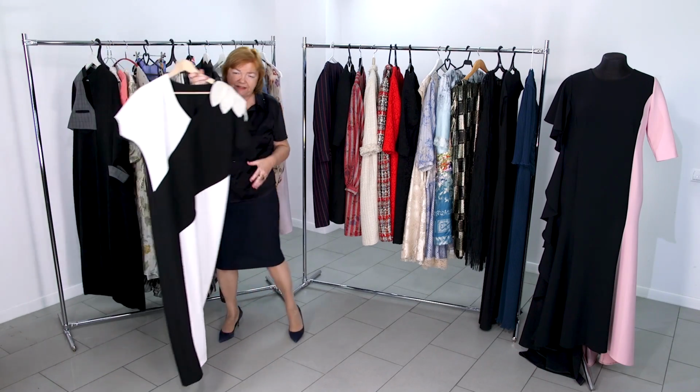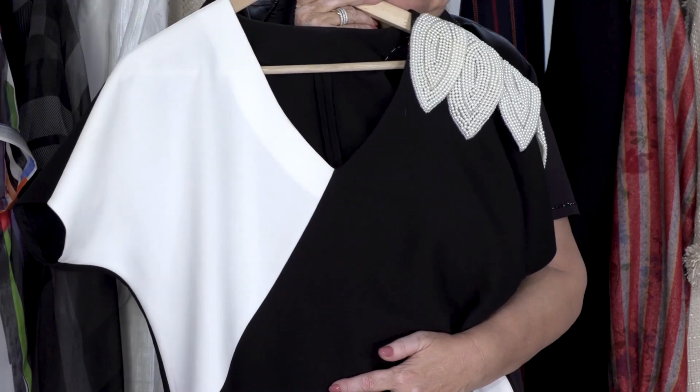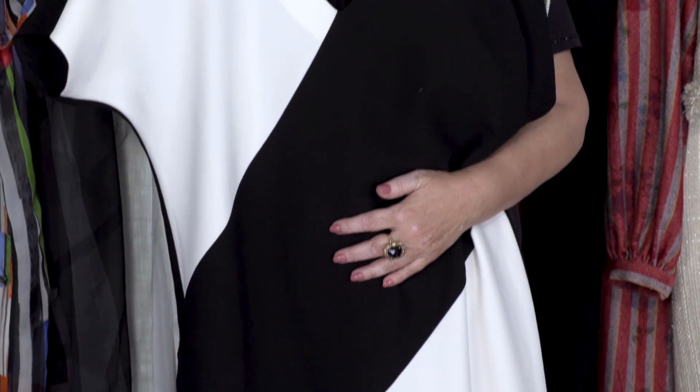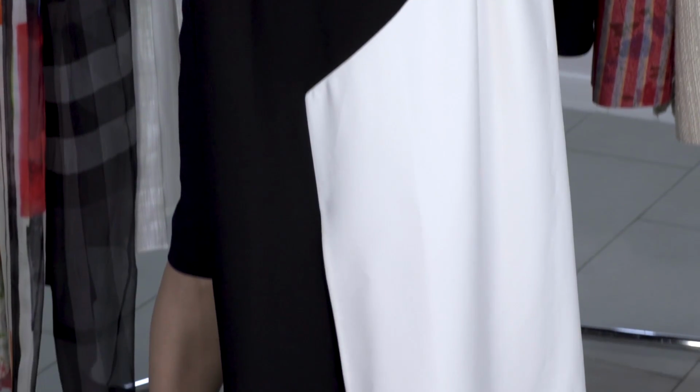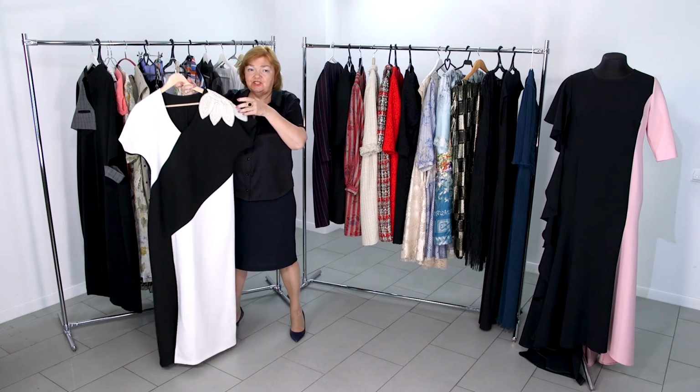And this is a Gucci style dress. I've shown you how to make it. I don't wear it often. The dress is for some special occasions and for special mood. Well, let it stay for now. So these are the dresses which I don't wear often. Well, there's some reason for having them.